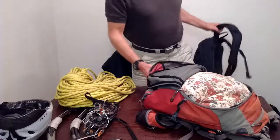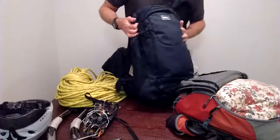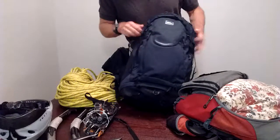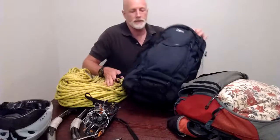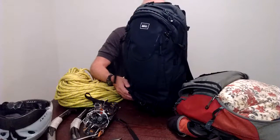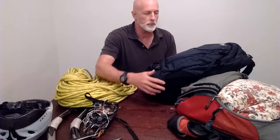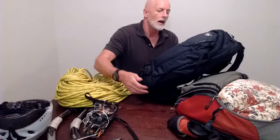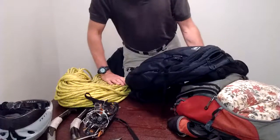I did go out and buy the current generation Lookout 40. So this one you can still buy. I understand it is being phased out now, though, for the Trail 40. This is still a reasonably good pack. It's not as good as the older generation, and I'll be pointing out some of those reasons, contrasting it with that, but still much better than the Trail, in my opinion.